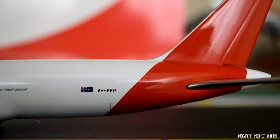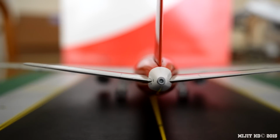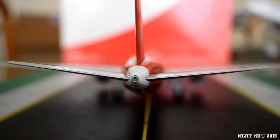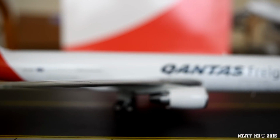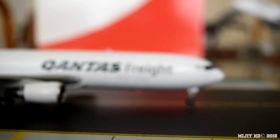VH-EFR is the registration, or Victor Hotel Echo Foxtrot Romeo. And just the all red tail. Now let's take a look at the APU. Very nicely detailed. This model does have a tendency to sort of, let me show you, stay like that. I'm not holding it right now, so I've just got to set it down and make sure it stays down.